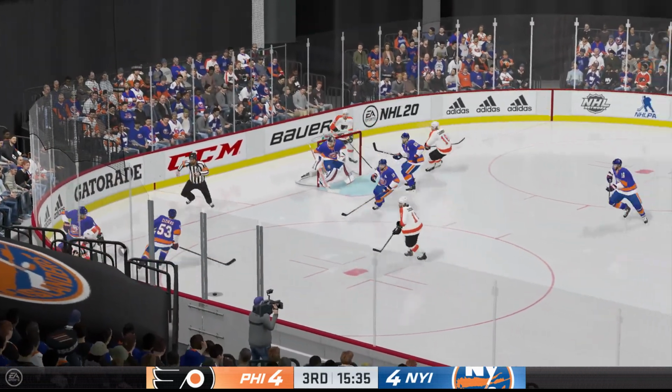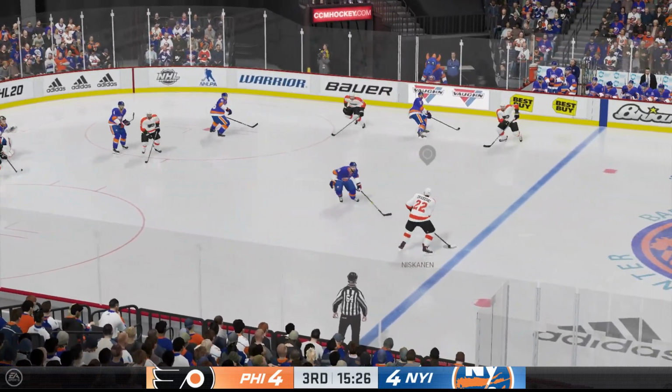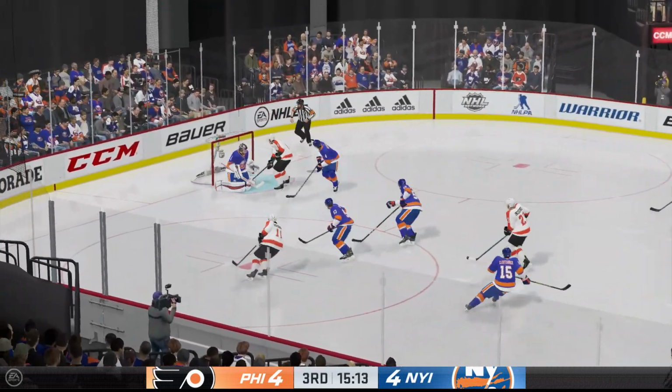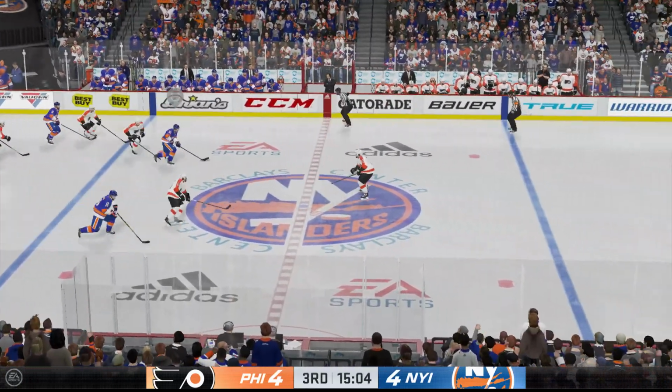Along the half wall with the puck. Here's a short pass to Pitlick. From off the wall and onto a stick. Feeds the puck across to Ladd. And makes the save. No loose change around the front. I like the way he directs this into the corner.